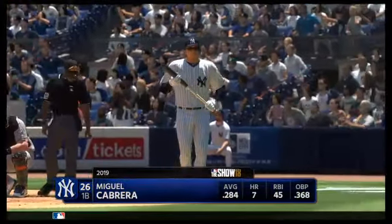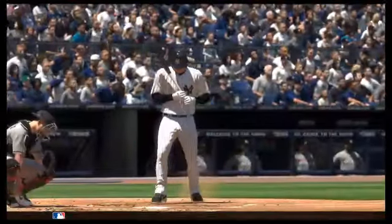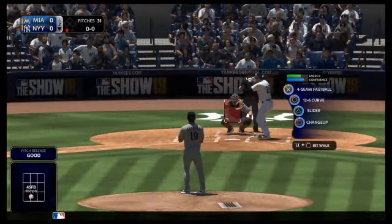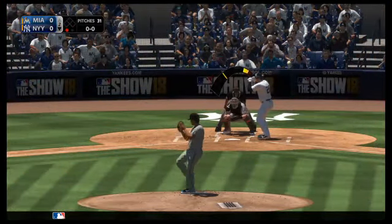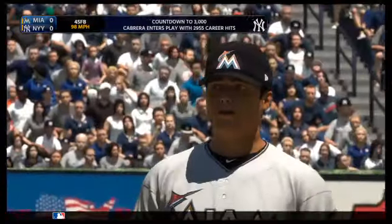First baseman Miguel Cabrera stands in. He was hitless in the shutout last night. Here comes the first pitch. Takes a high fastball for a strike.